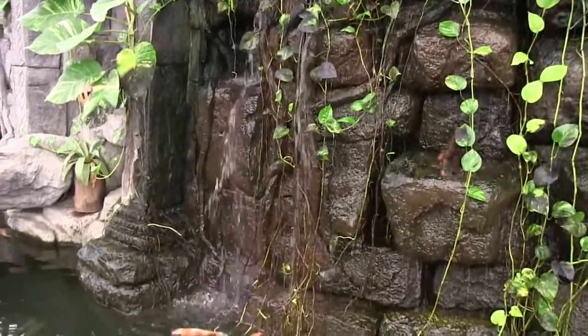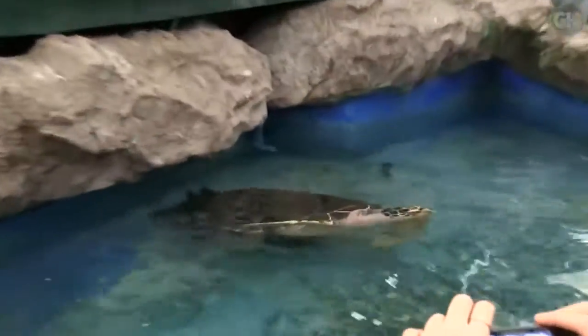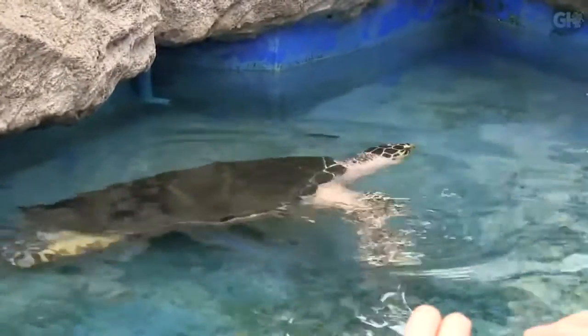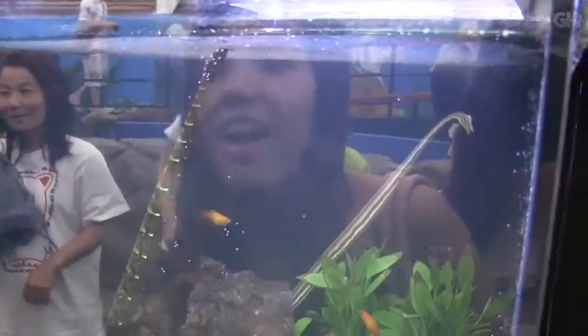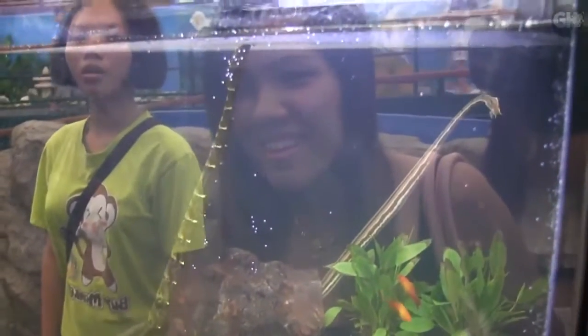And you'll find there's quite a lot for children to do as well, such as the feeding tanks here where you can put your hand inside and feel the fish, as well as a sea turtle and other sea creatures at various stages throughout the aquarium. Here, Lek has found some kind of sea snake or water snake.